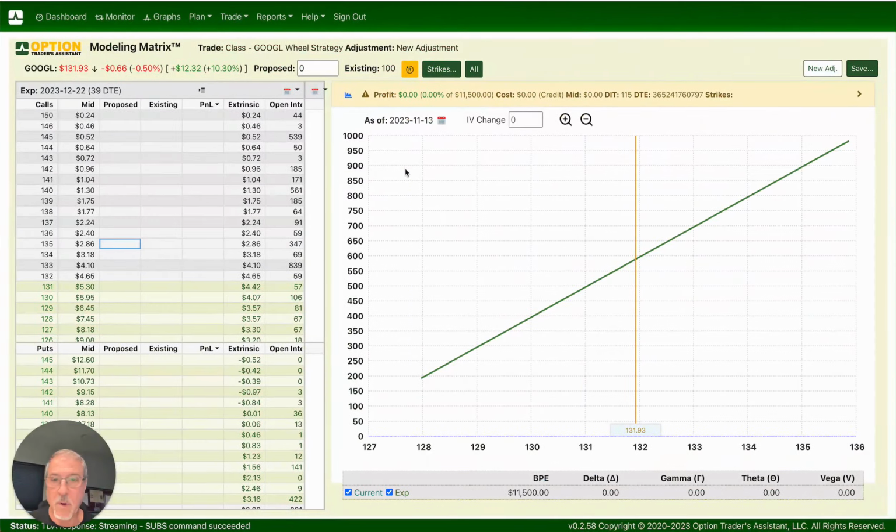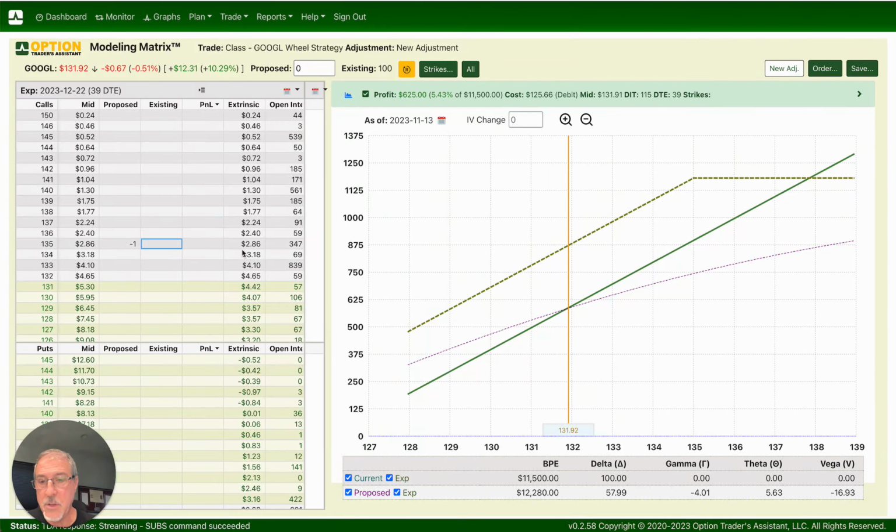So I will come back here and look at the 135 and sell 1, and it looks like I'll get around $286 or so for that. The markets aren't open yet, so I'll put that order out there shortly after the markets open, and I'll update everyone with my fill at that time.